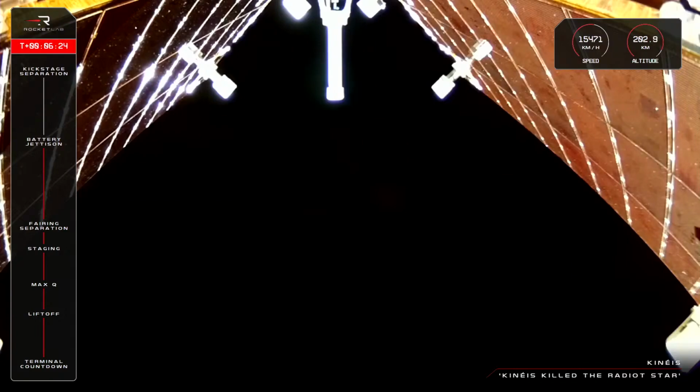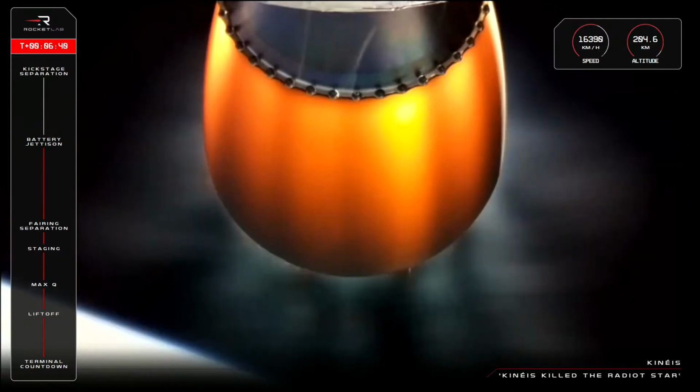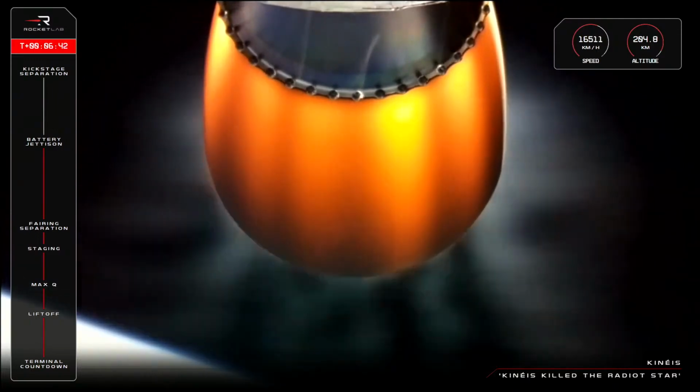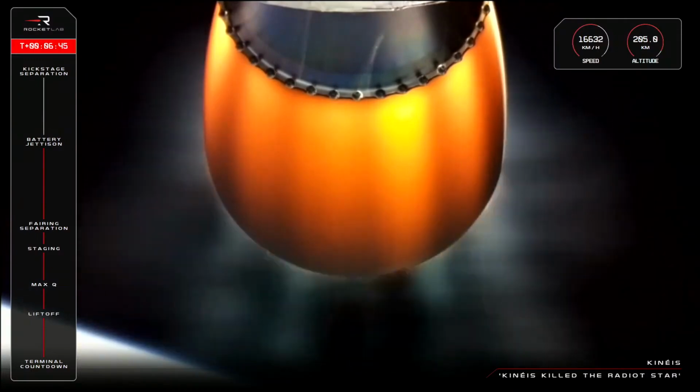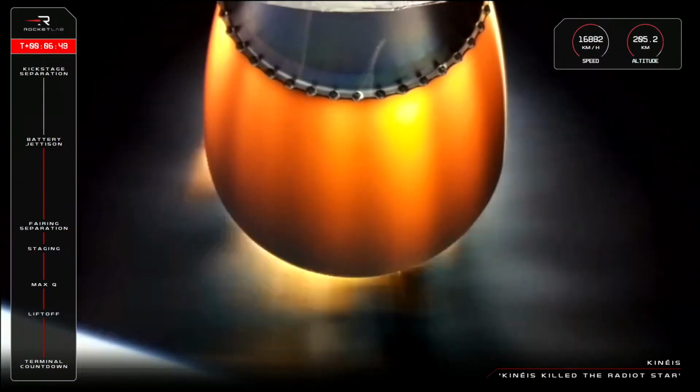Battery jettison confirmed. And that was the call for battery hot swap on the second stage, confirmed as successful by Mission Control. Up next is the final stage of Stage 2 flight, including SECO, or second engine cutoff, followed by kick stage separation. This is where the kick stage, carrying the 5 Kineis satellites, separates from Electron's second stage. That final engine cutoff is coming up just shy of 9 minutes, so only about 3.5 minutes to go.